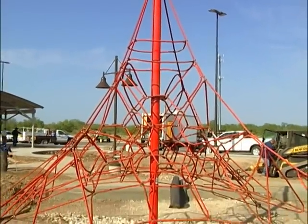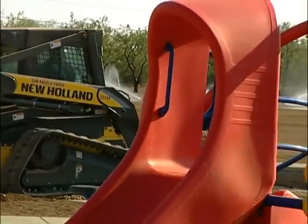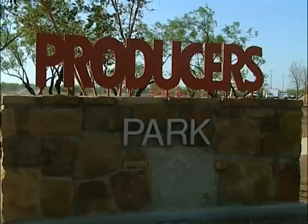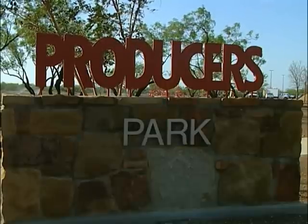We had hoped to have pretty much the park ready for a soft opening later this summer and do a grand opening in the fall. The enhancements that we're going to add to the park might delay that a little bit, but we're still hoping to open the park in the fall.